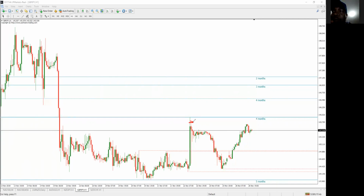You see, fundamentals always fulfill the technicals. It's always the case. Fundamentals will always come after the technical chart would already been there. The moment you master order flow, you already see what exactly the market is going to do in terms of technical. So fundamental is just there to fulfill technicals.